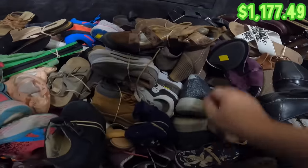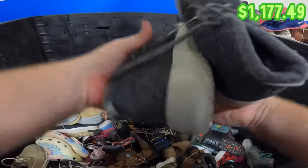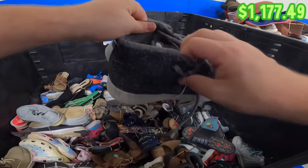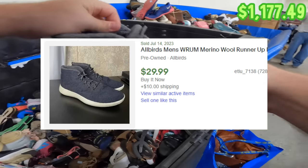Got something else right here, these Allbirds. Looks like they're still together too. Treads go on the bottom. Uppers look to be in good shape. These are like the chukka style, the high ankle. Women's 8. Those are awesome.